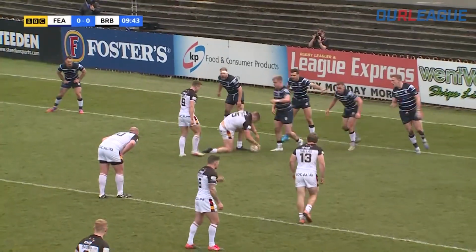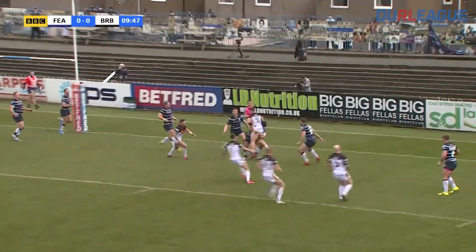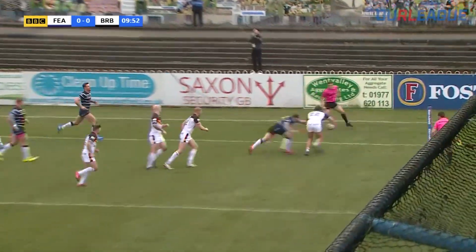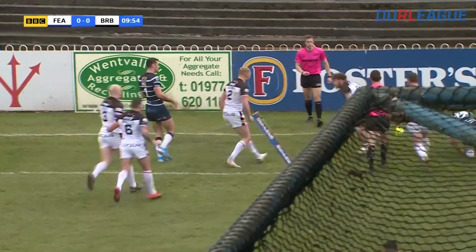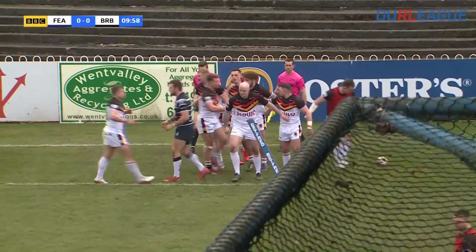And again, Doyle acting halfback, sends a pass out towards the right-hand side to Danny Brough, who takes it into that line. A good tackle going in on Adam Rooks, but Bradford keep the ball moving alive, and this is the first try of the afternoon. And it goes to the winger, Reece Hamlet, for Bradford Bulls in acres of space out on that right wing.